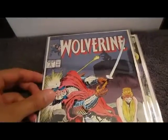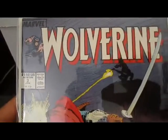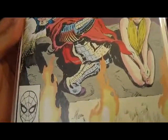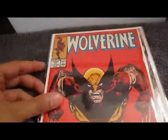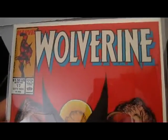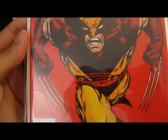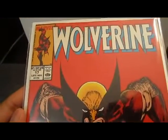And moving on, I have some Wolverine, starting with number 3. Very nice cover. And Wolverine number 17. I like the red on here. Wolverine in the classic brown and yellow costume. Cover just jumps out at you. It's number 17.